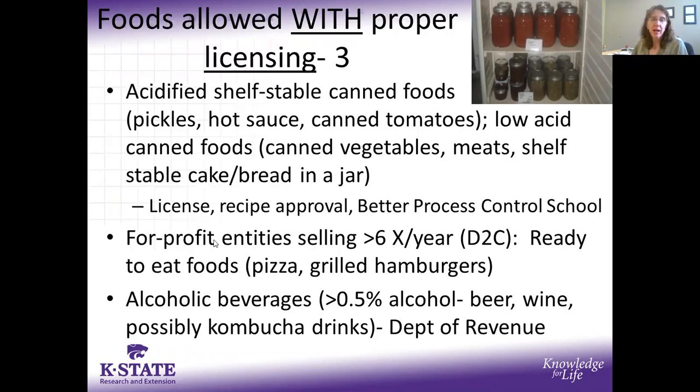So then, I already kind of mentioned this before, but if you're a for-profit entity selling more than 6 times per year, direct to consumer, things for immediate consumption, like a pizza or grilled hamburgers that you're planning to eat there at the market, if you're doing that more than 6 times a year, you do need a license for that.